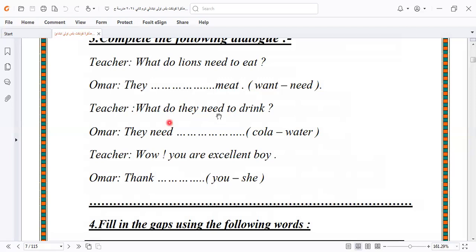What do they need to drink? They need. Do you want to drink cola? No, cola is not important for us, and I can live without it. So what is the thing that we need to drink and is important for us? Water. I need water. Wow, you are an excellent boy.